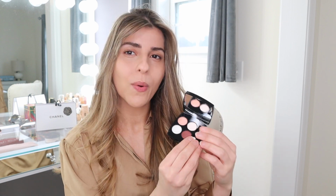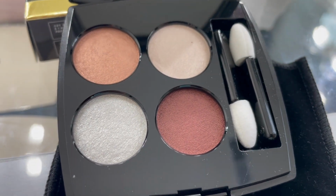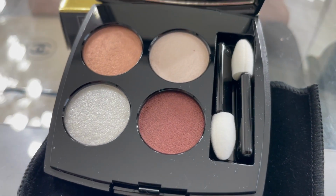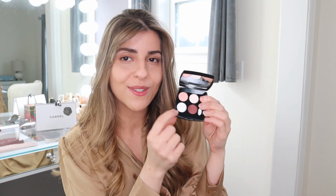I also purchased the eyeshadow quad. And this one is quite interesting. It kind of reminds me of a fall type of eyeshadow quad, but in a pearlescent type of effect, just because of that white pearlescent glowy type of eyeshadow. I can't wait to try this one out.